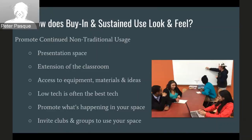What we've done at Skyline High School is we've experimented with creating a presentation space in the library where the kids and staff can reserve that space to present during lunch or during classes. So what some teachers will do is when they have a guest speaker come in, they will reserve this space. It's a little different, a little more exciting, and it has different resources available from our media center and our maker space. And they present there.